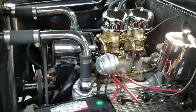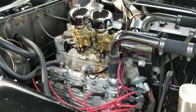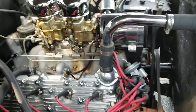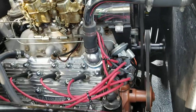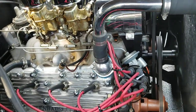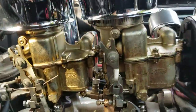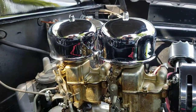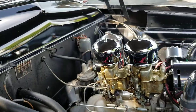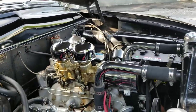The thing runs really well and has plenty of power to it. It has no problem pulling itself on the road and actually runs really strong for a flathead engine. You can see it's got fresh plugs, wires, cap, all that's been done already. Carburetors, you can see little Ford carburetors on it with the little top hats, little pots on it. Fuel pump's been replaced, that's new. You can see it just purrs along.